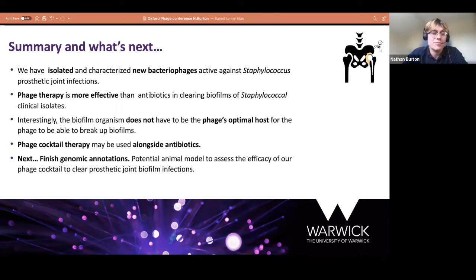I'm sorry about the ambulance outside. And for the next work, we need to finish the genomic annotations of our new bacteriophages that we sequenced with Illumina and MinION, and potentially an animal model to assess the efficacy of our phage cocktail to clear prosthetic joint biofilm infections.